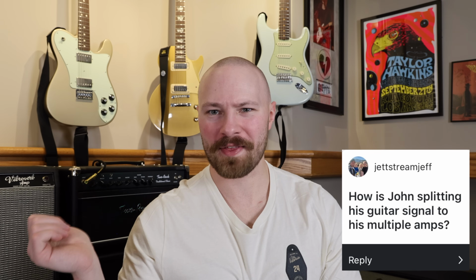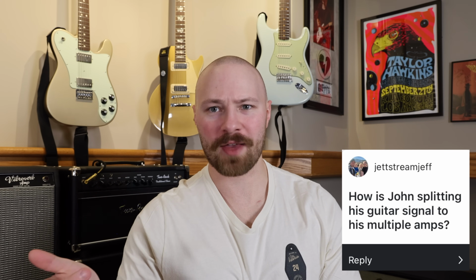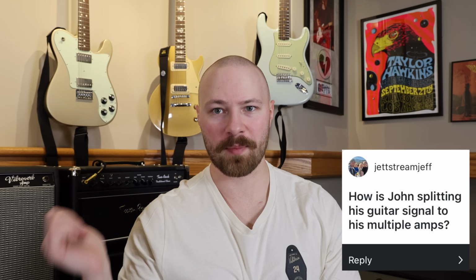I just had to double check exactly what I use, but I use a Radial Big Shot ABY to split the signal between my Vibroverb and my 2-Rock. That works fantastic for me. So John just uses a very fancy version of that to basically handle the splitting needs for his amp signals. Chappie Bermejo asks, is the modern TS-808 good enough for the trio sound?